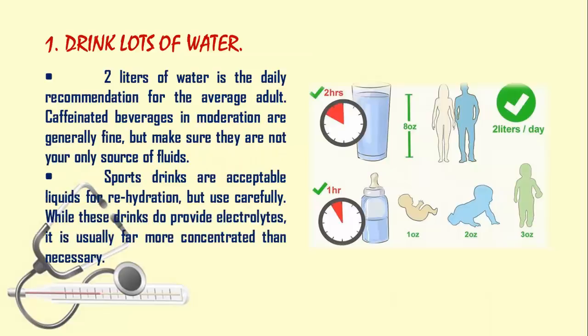2 liters of water is the daily recommendation for the average adult. Caffeinated beverages in moderation are generally fine, but make sure they are not your only source of fluids. Sports drinks are acceptable liquids for rehydration, but use carefully. While these drinks do provide electrolytes, it is usually far more concentrated than necessary.